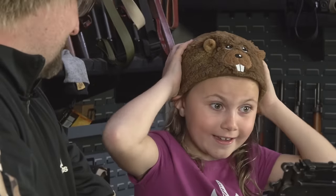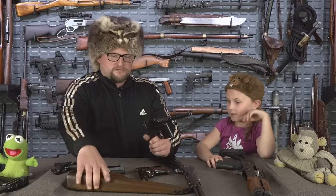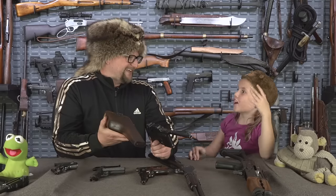1896. Yep. Holy. Wow. That's early. That's an old gun. It is old. And so, how do you get all these vintage guns? I want to know. I know people. I get them all over the place.